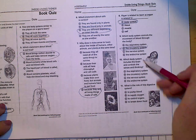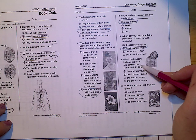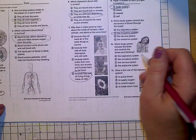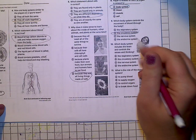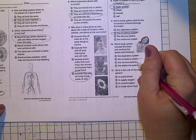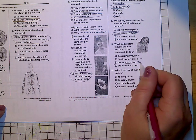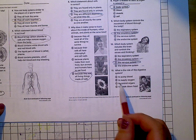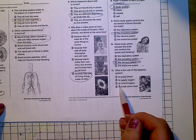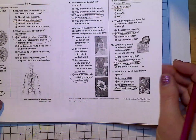Which body system includes the brain and controls the senses and thinking? Respiratory is breathing, circulatory is your blood, we just did that one. Nervous system, and the endocrine system. Controls thinking and... What is the role of the digestive system? To pump blood, to supply oxygen, to control organs, or to break down food? I'm not going to say that out loud, but it looks a lot like that one.